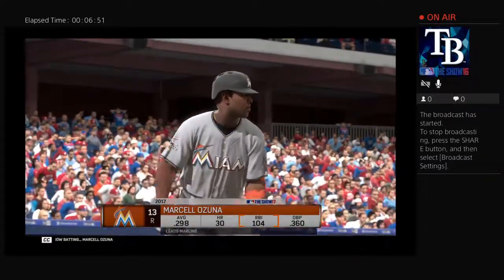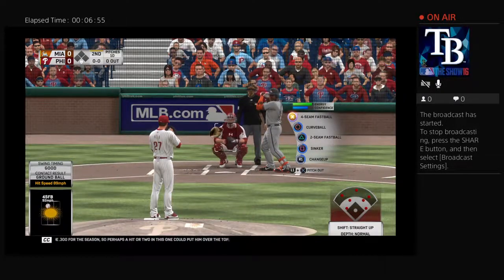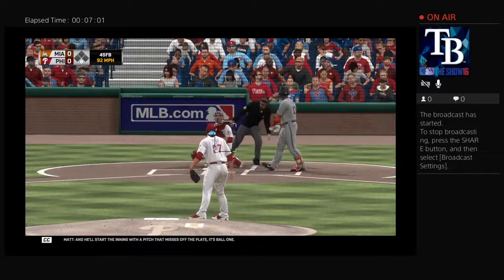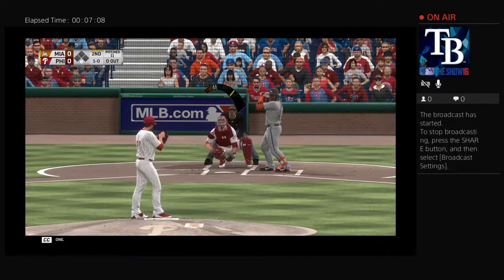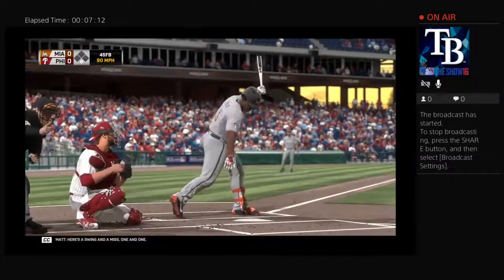Now batting, Marcell Ozuna. The average just a few ticks shy of 300 for the season. So perhaps a hit or two in this one could put him up over the top. And he'll start the inning with a pitch that misses off the plate. It's ball 1. And the pitch. Here's a swing and a miss, 1-1.